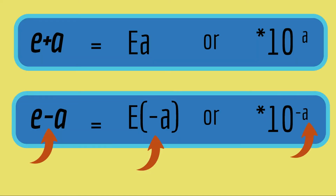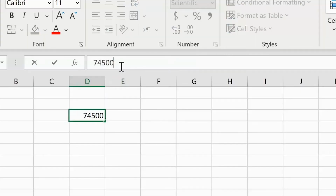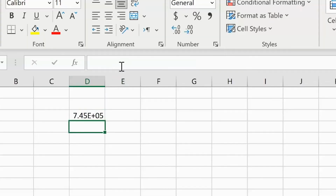Some calculators use E plus or E minus instead of times 10 to the or the capital E on your TI 83 or 84. It's the same concept, but it just looks a little bit different. For example, 7.45 times 10 to the power of 5 will be rewritten as 7.45 E plus 5.